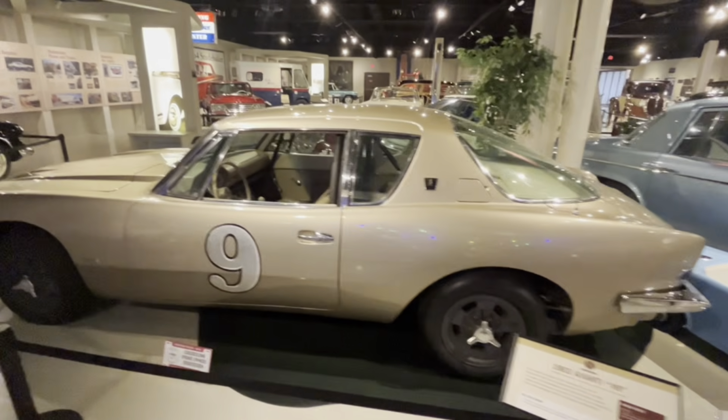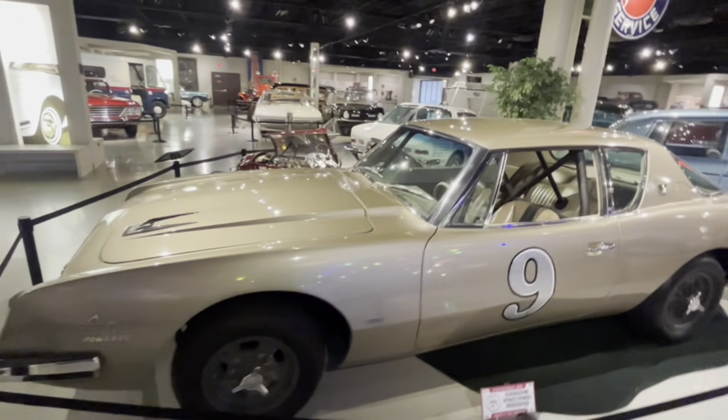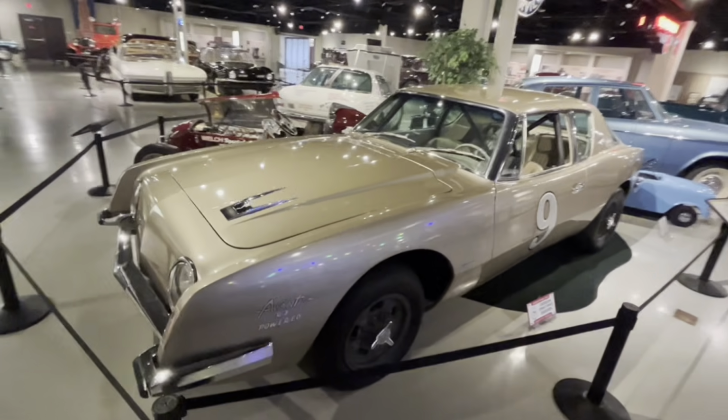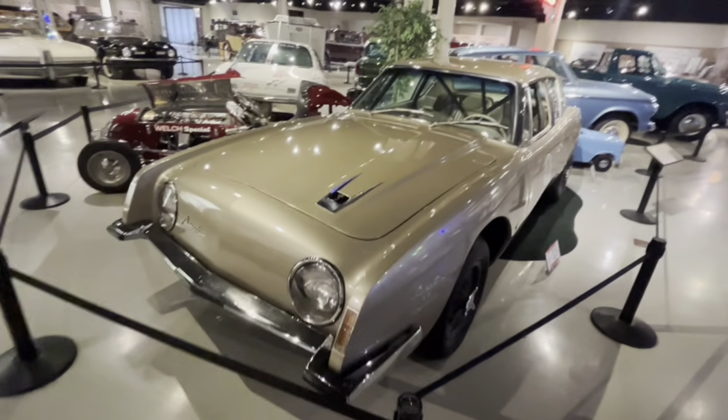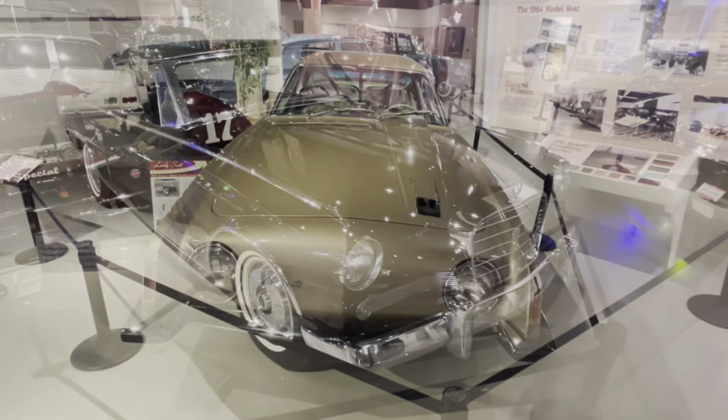Another late styling success was the Studebaker Avanti. This is also from Raymond Loewy. This specific one raced at the Bonneville Salt Flats, that's why it has the number on the side, but you can see the unconventional styling. This was made to compete with the Ford Thunderbird.